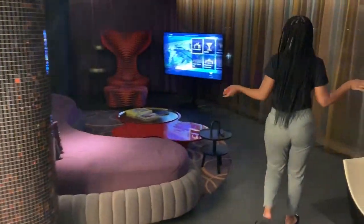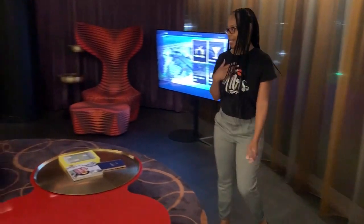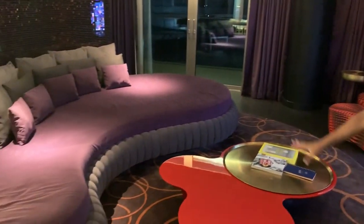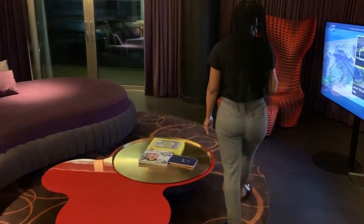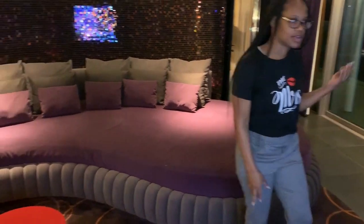This is the rest of the living room area, guys. So it's just Zay and I, but we have this big sofa where we can stretch out, a nice cool table. We don't have anything on the table, but everything is decorated nicely. That's one of the reasons why we love the W Hotel, because it's age friendly for what we like, and there's always parties going on. Now, come into the bedroom.